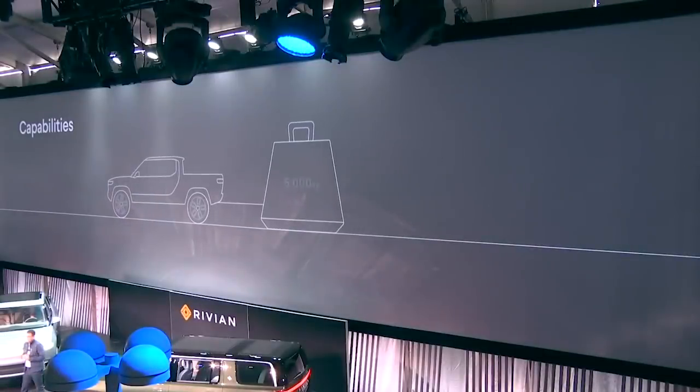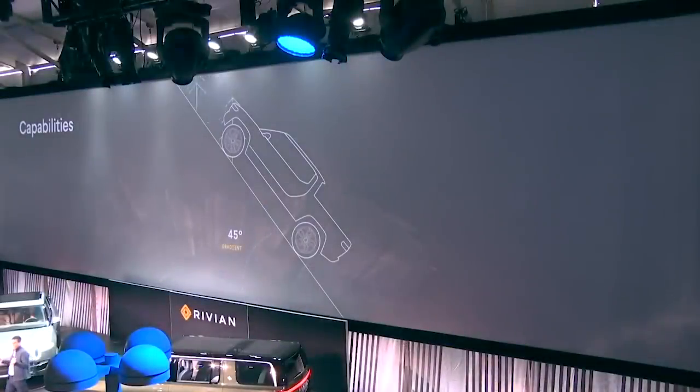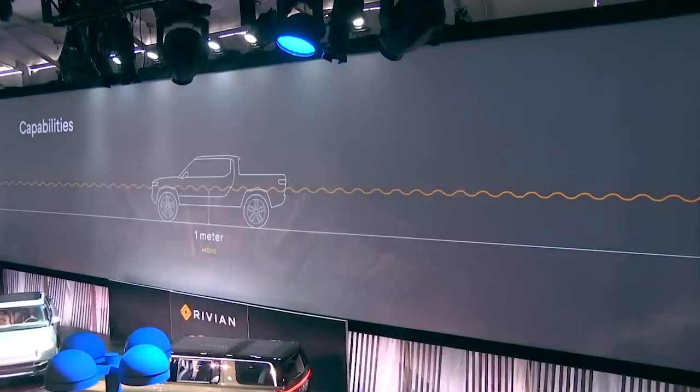This also allows the vehicle to go up very steep gradients. It allows it to tow quite a bit. The R1T tows over 11,000 pounds, which is 5,000 kilograms. In terms of its ability to climb, this is a vehicle that can go up a 45-degree gradient or down a 45-degree gradient. That center of gravity really helps, and the torque and the torque control really help with that. Water: the vehicle can wade through over 1 meter of water, which puts the water up to about here.